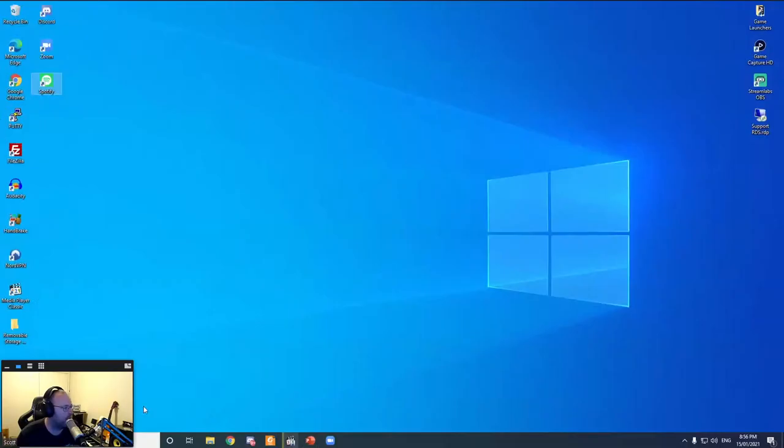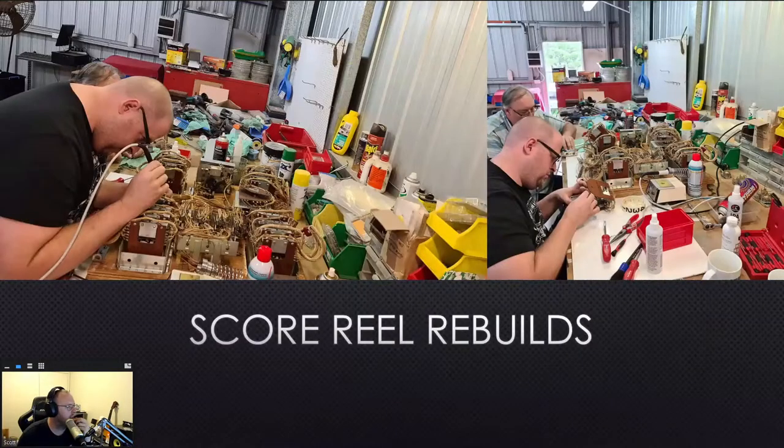What I might do, I might show just a video. Actually, I don't have that video on me, but I've got a video that I can send out to the mailing list once I get things done about how the score reels work once they've been rebuilt. They should have a nice snappy action, and when you actuate the plunger, they will score from 0 to 9.